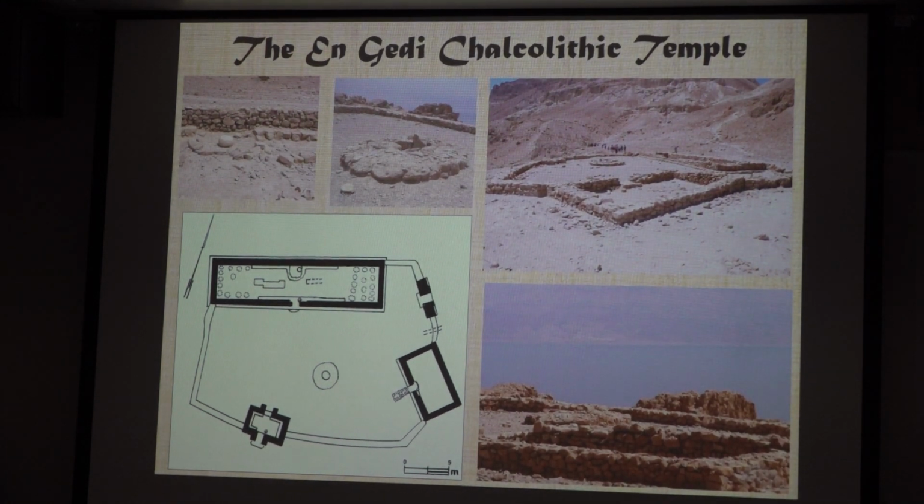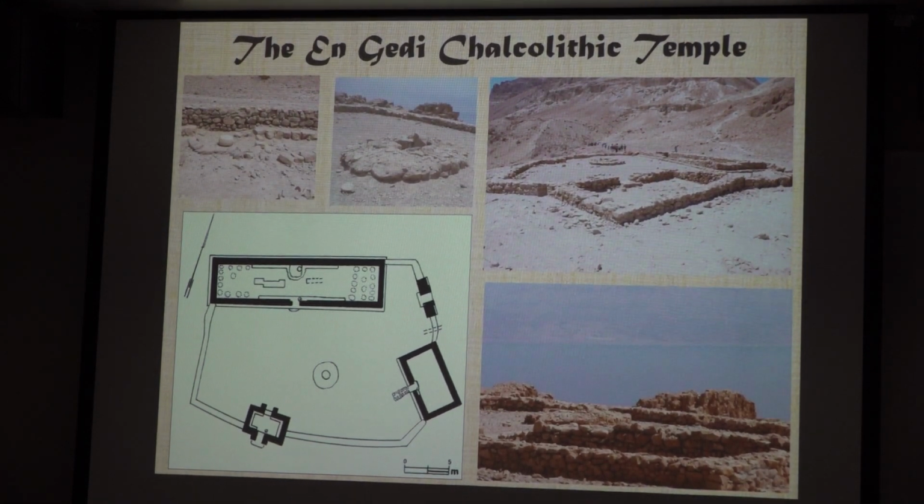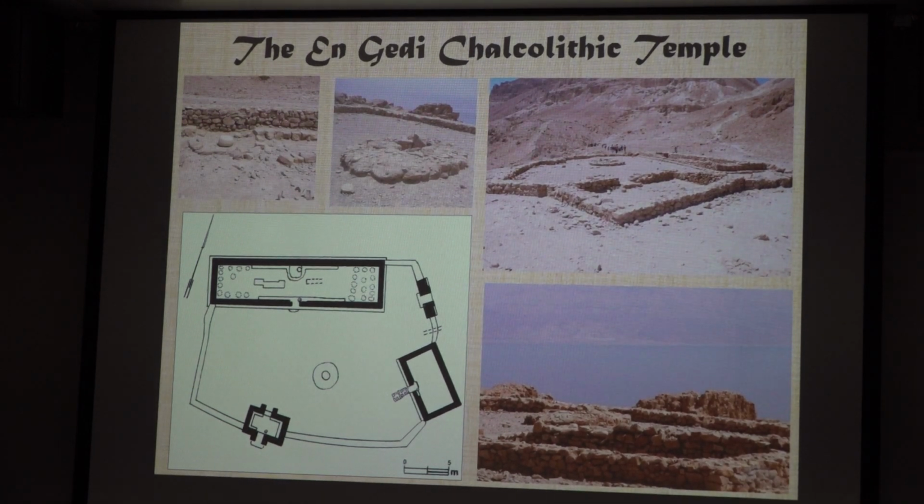The Chalcolithic period in the Holy Land is very interesting to study. Again, no inscriptions, no writing this early. We simply don't know who these people were, but they disappear from the archaeological record.